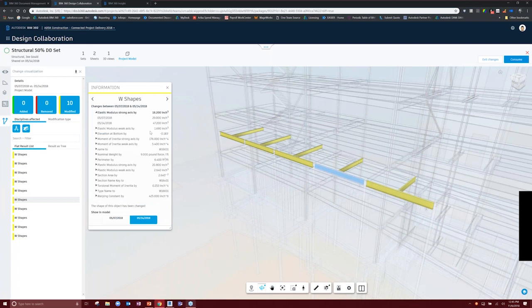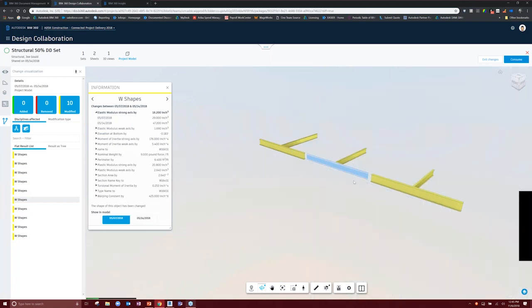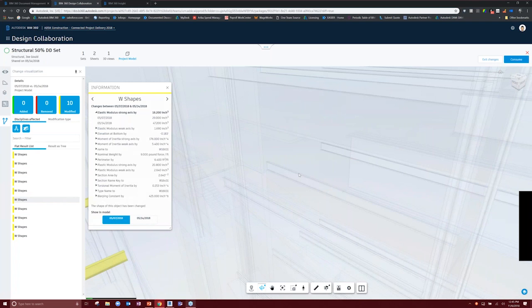One of the things that I love the most is being able to literally say, I'm on 5/14, let's go ahead and show me what it looked like on 5/7. And I'm going to zoom in here for a second, and I'm going to try to navigate this the best I can over GoTo. I'm going to zoom in a little bit, and I'm going to say, okay, here's what it looked like on 5/7, and here's what it looked like on 5/14. So on 5/7, the beam was actually shallower.